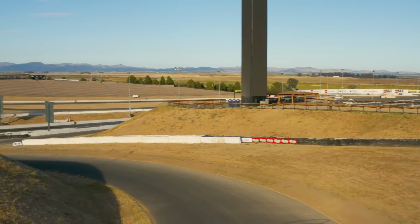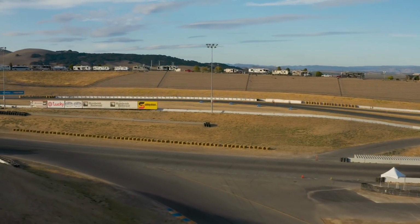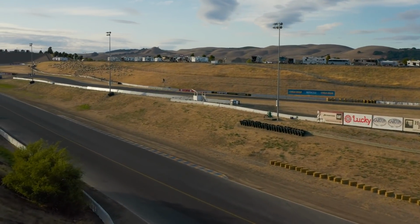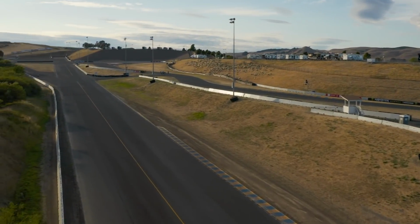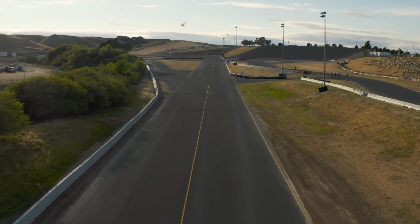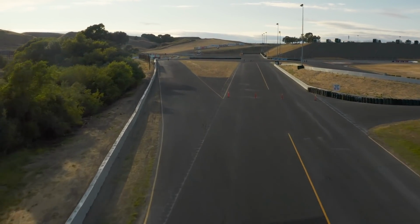Like, you would think you'd want to hold the inside pretty tight because it's kind of off camber and you're fighting traction and stuff like that, but it's pretty bumpy on the inside of that corner. And what I like to do is brake kind of deep over the hill and run it wide a little bit and get in the middle of the track and set up my exit for this straightaway.